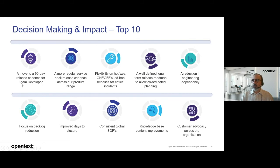The first one on the list was the decision to move to a 90-day release cadence, primarily for team developer. The largest volume of tickets, the area that we felt we could impact the most. So for a number of reasons, internal resourcing, consideration of the product quality, the consideration of how we could move improvements to you quicker and more regularly and at a more focused basis, all with an aim to a long-term target of improving product quality. So that move to 90-day cadence was fundamentally important in our recent history.